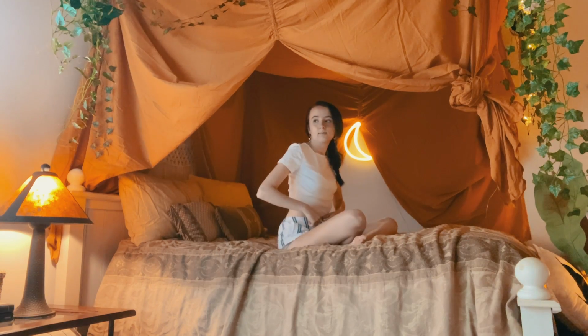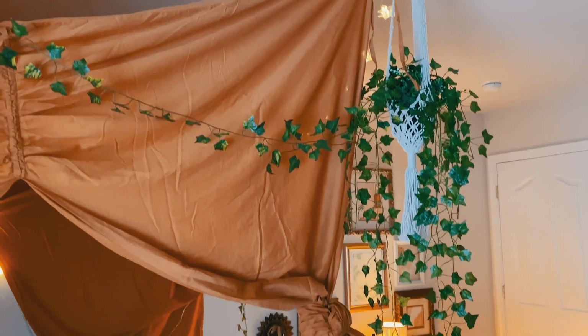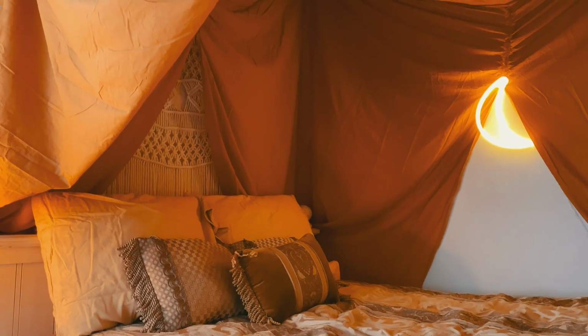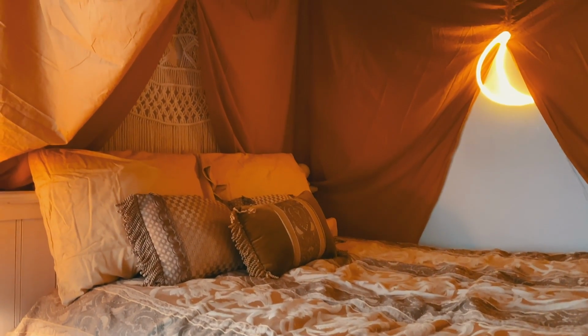This is probably what transformed my room the most. I just have trailing plants around it and these macrame hangers. I have my starlights up there. I have a moonlight back there. My bedspread is, again, literally just one that we had in my house. It's super old, so I have no idea where it's from.